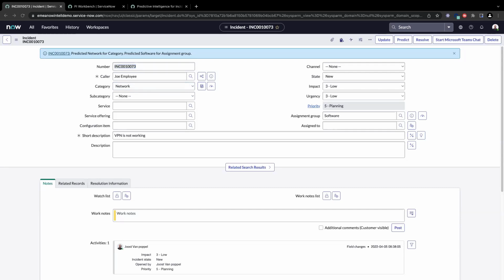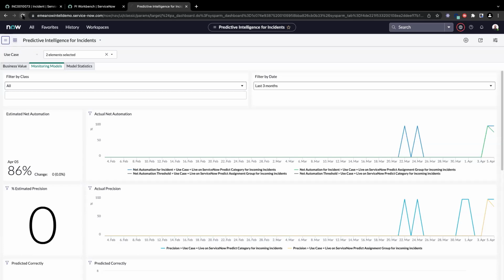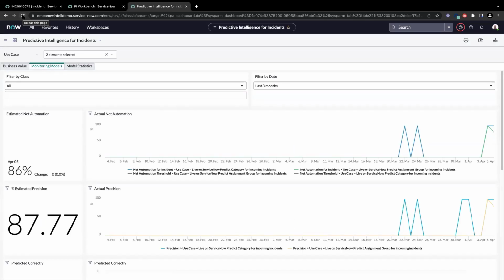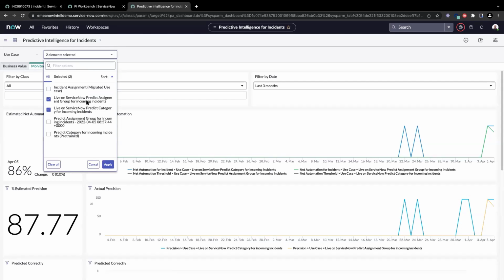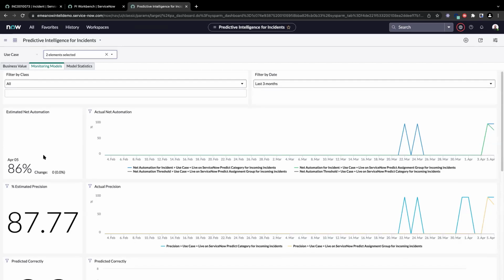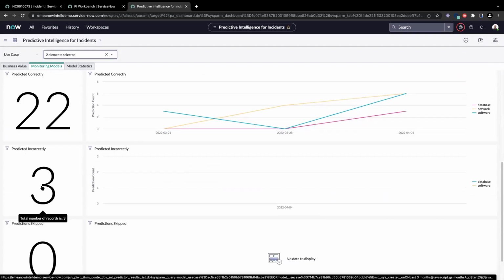And actually what I want to show you as well is that these predicted values are also monitored. So if I'm looking to my, let me check if it's still open. We have a predictive intelligence workbench dashboard, which is monitoring the performance of those models. And here you see I have my two models selected: the live on ServiceNow Predictive Assignment Group and live on ServiceNow Predictive Category. And the net automation is predicted, the precision is predicted. It's showing what has been predicted correctly and also what is being predicted incorrectly. So all of those things are being measured.